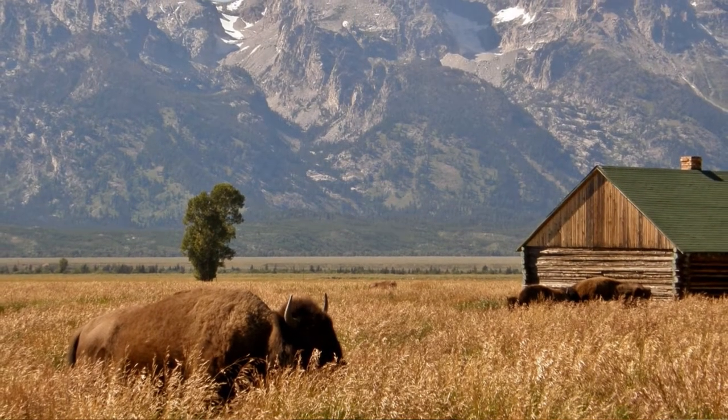Reason number 2, the bison at Antelope Flats. Now you can see bison at Yellowstone. You can see them at Custer State Park in South Dakota, Theodore Roosevelt, North Dakota. There's many places that you can see bison. But nowhere other than the Tetons can you see bison with the Tetons as your background.